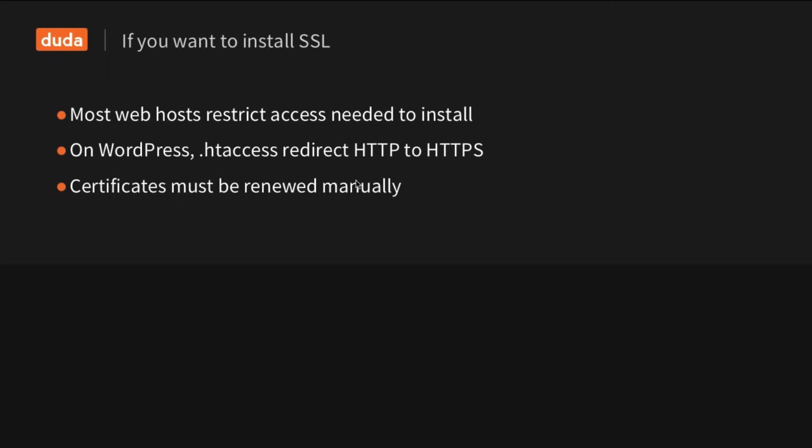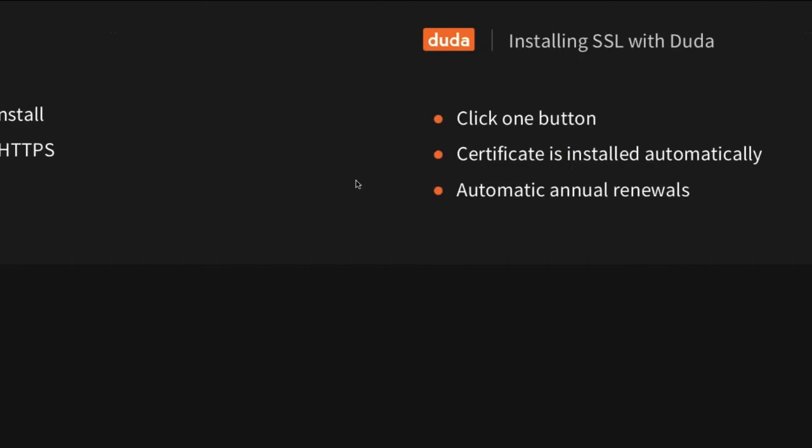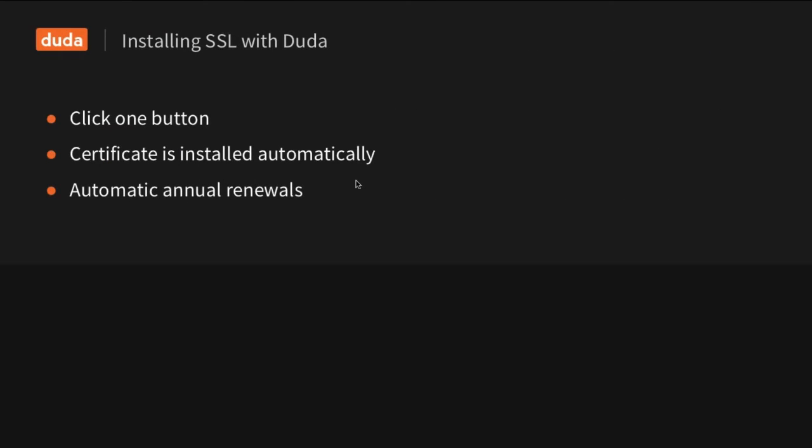Yeah, and as a comparison with Duda, it really couldn't be easier. You literally click one button. We're going to show you on the platform here in a second. The certificate's generated automatically. It takes about 30 minutes at most. And as we talked about earlier, they automatically renew. So what we're saying, guys, is it's easy. This is really simple. Why everyone else is doing this, we honestly cannot figure out. All right, we'll show you guys that in just a second.